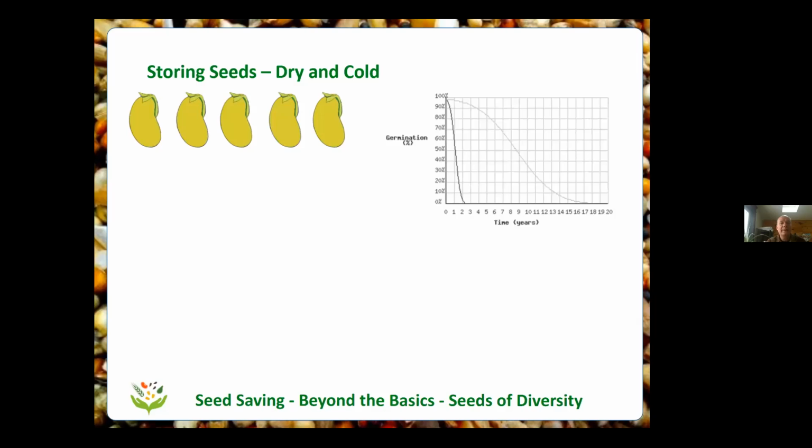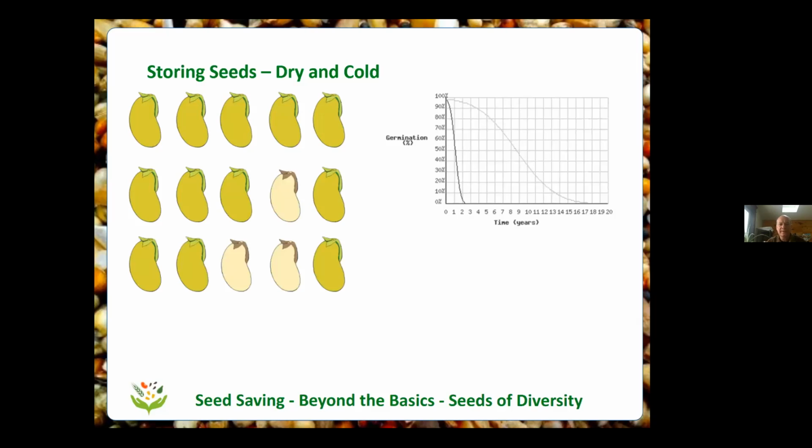This is kind of how you'll see older seeds responding to age. Here are a bunch of seeds that start off at year 0. They're all at 100% germination. Over time, like after say 4 or 5 years, you'll start to notice some loss of germination, so down to about 80%. And after a few more years go by, you'll notice more loss. But once it gets down to about 60%, like this, about 50%, it falls off really fast after that.